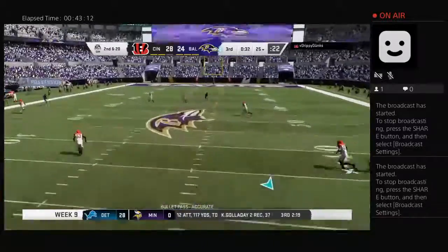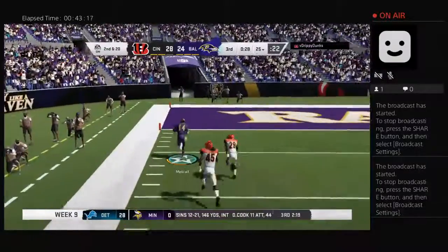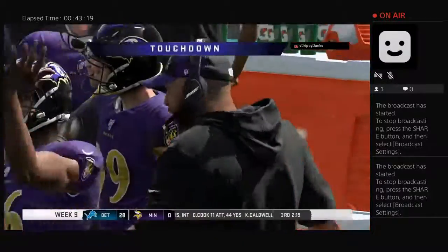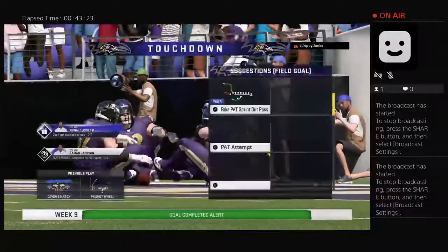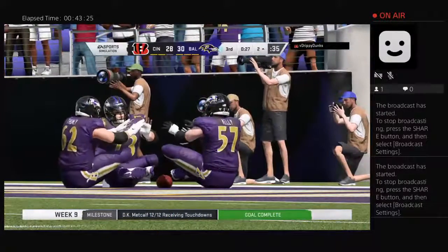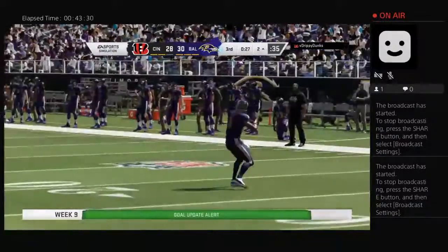Jackson sliding out of the pocket. Now he's going to throw it deep, and that's caught inside the 30. And all the way in for a Ravens touchdown. DK Metcalf. His 2nd touchdown of the afternoon. And the Ravens have once again taken the lead.